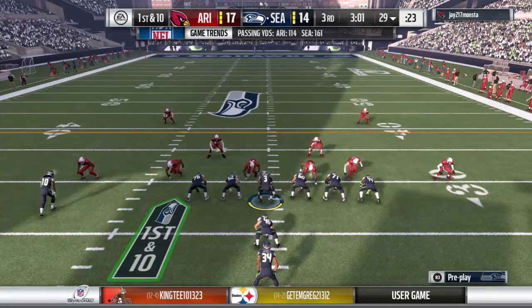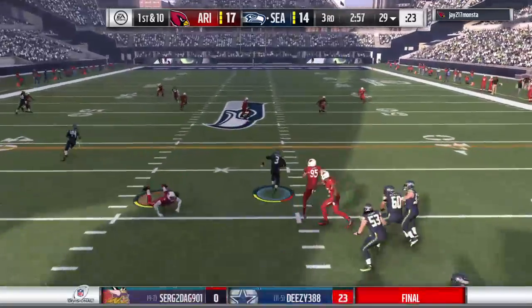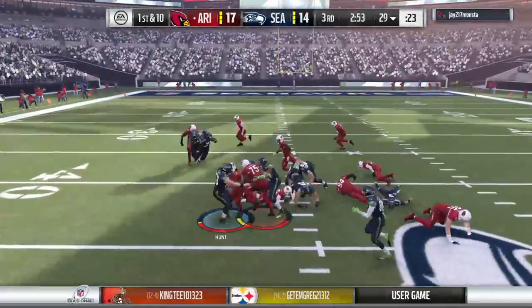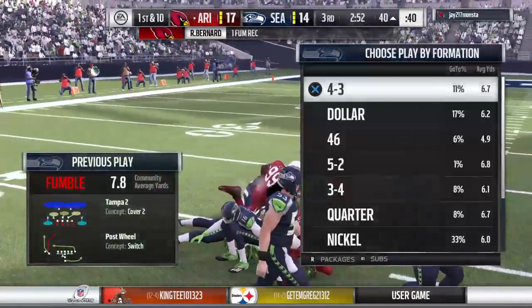They come out here in the eye. Here's Wilson. Wilson hit. It's loose. It's out. Fumble. And they are going to set up shop at the 40-yard line.